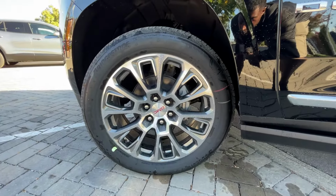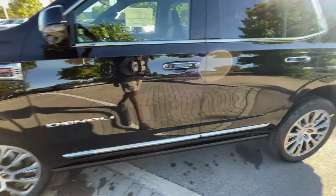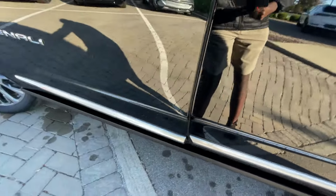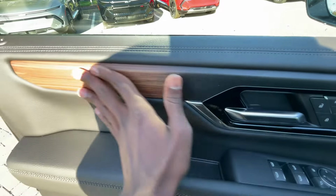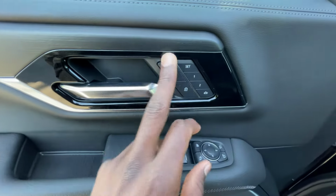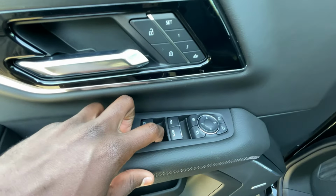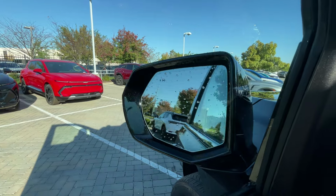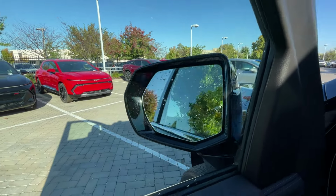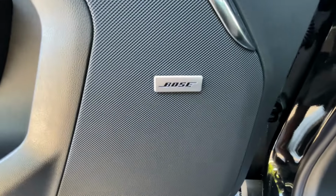Of course, we get 22-inch aluminum wheels. Passive keyless entry on all 4 doors. Power running boards are there. And then to the door panel, we still get that wood grain trim. Power door locks, memory seat functions, one-touch automatic up and down windows for the front, express down for the back. Power mirror controls are there. We can fold those in and out. Blind spot monitors are there. Bose sound system, of course.